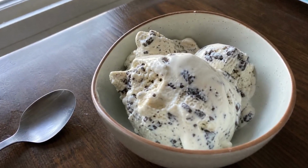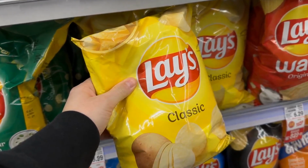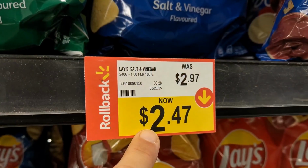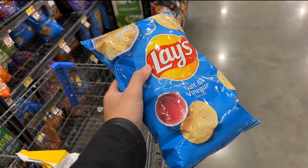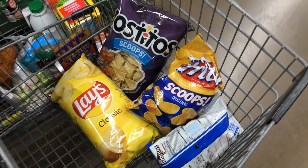Deal number 6, Lay's chips at $2.50 a bag. Lay's Classic and a whole rack of other flavors rolled from $2.97 down to $2.50 for the 8-ounce bag. Near 50 cents off all summer. Now I'll be straight with you. Chips are a want, not a need. And I'll say the same about them I say about everything. Buy it if you'll enjoy it.